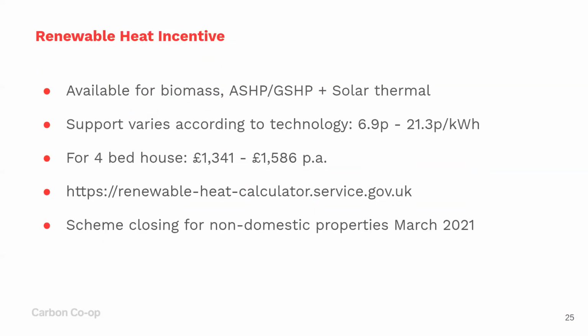So this is a government subsidy which pays for renewable heat, obviously. And that includes biomass, which, well, sometimes it's renewable, sometimes it isn't, but it qualifies. It's for biomass, air source, ground source, and solar thermal. You get a payment from the government in the same way as you used to get feed-in tariffs, for every kilowatt hour of heat, every unit of heat you consume. The support varies according to the technology, between 6.9 pence per unit for biomass, all the way to 21.3 for solar thermal.